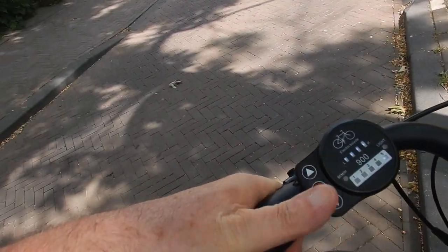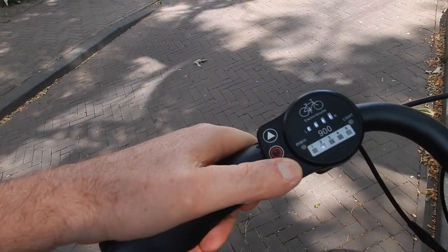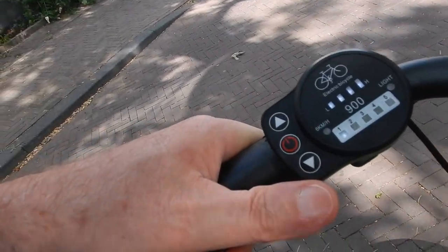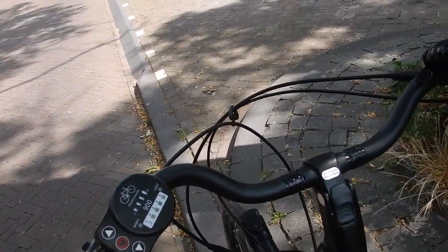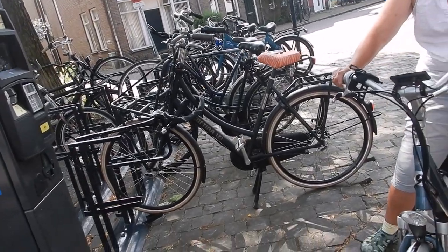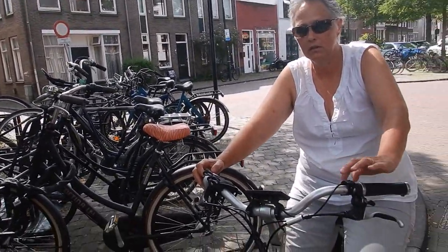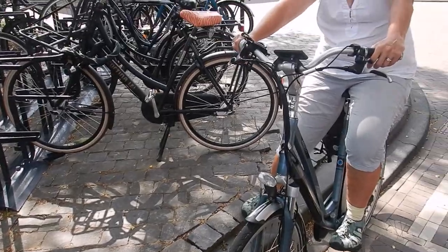Lock's totally integrated. Controls are pretty straightforward. When you turn it on, it's on fifth setting, and then you can bring it down from there. So you have long distances, and you can also turn the light on from here as well. Integrated speeds, a bell. You've got a bell integrated and speed control. You have gears. I have gears here. And then my assist here, electrical assist. So they're pretty straightforward.